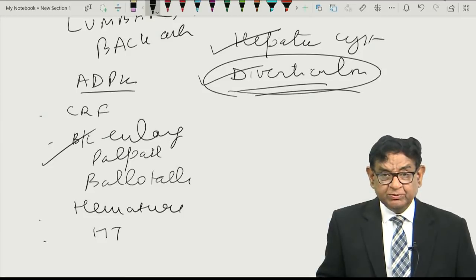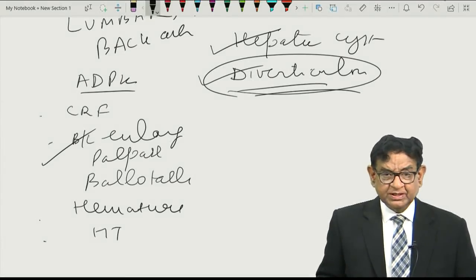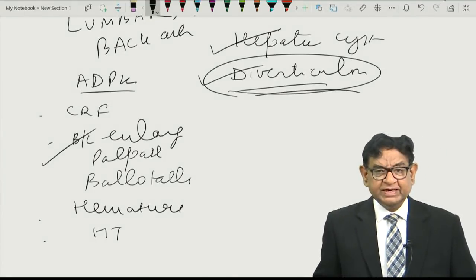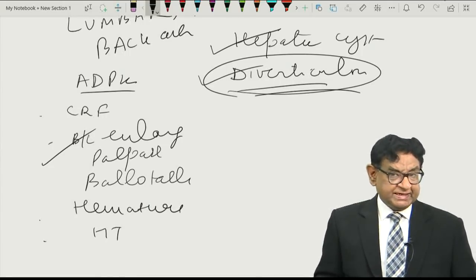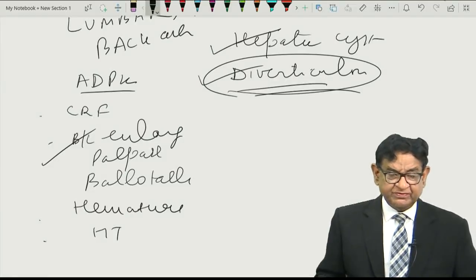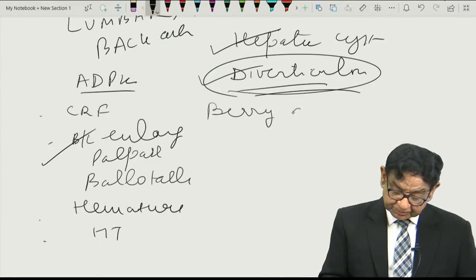It is my duty to tell you, because there are some changes, and there's some mistake in Harrison also. Even previously, when the 15th edition mentioned that the most common feature is diverticulosis, all other books used to talk about hepatic cyst. But now, of course, the doubt is clear. Hepatic cyst is the most common extrarenal feature. What else can happen? Berry aneurysms are seen in this patient.